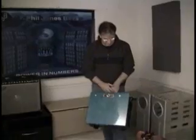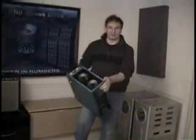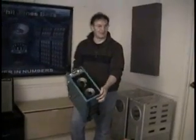Actually matches it nicely, and because of the way the cabinet is constructed, these actually do sound better, and they're a little bit more expensive. These are $1,000 a piece. But if you have a nice collection at home and you want to have a nice pretty amp, this is what you want to get.